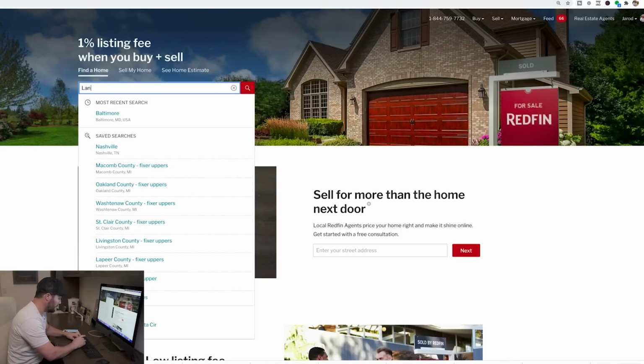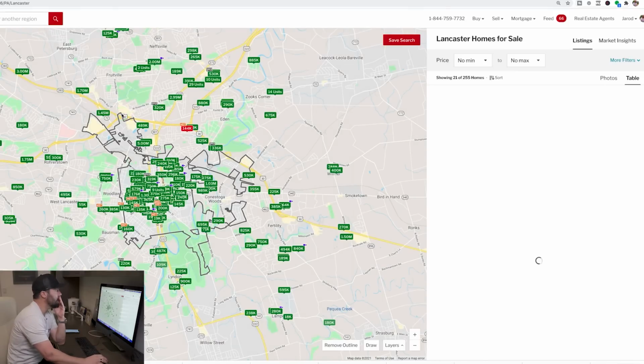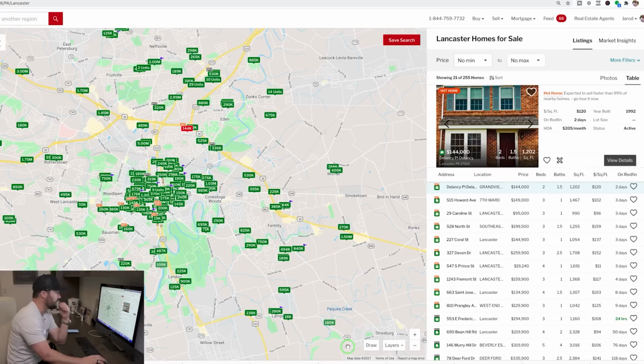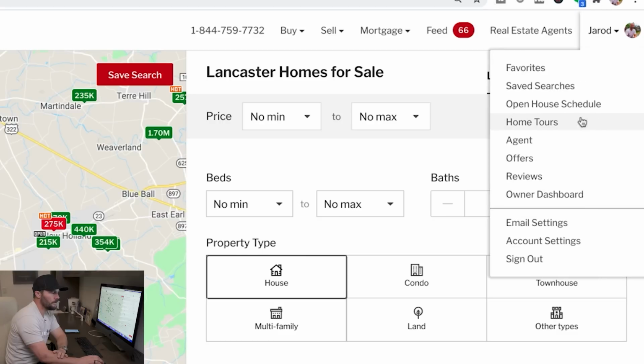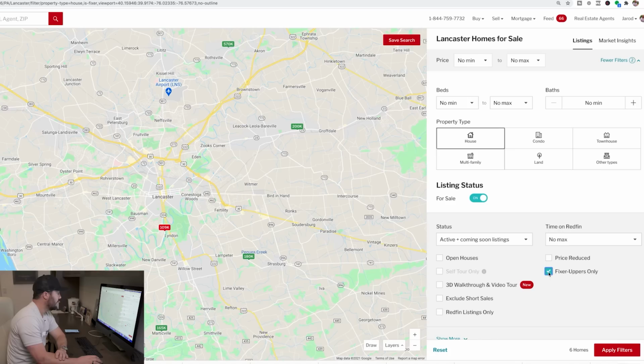So if I go to Lancaster, Pennsylvania, it's gonna show me my market right there. I'm gonna go ahead and remove the outline so I get kind of all around there as well. But in our filters, when I click more filters here, it shows us this category called Fixer Upper Only. So if I checkbox Fixer Upper Only, it's gonna pull in some listings here that fall under Fixer Upper.